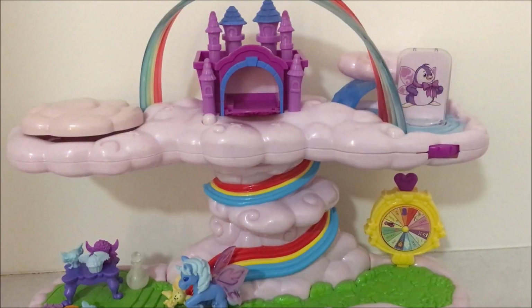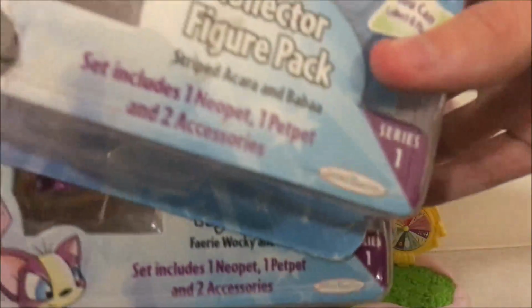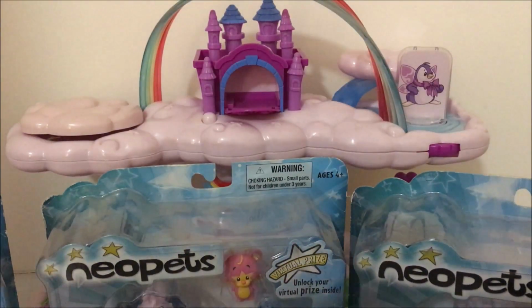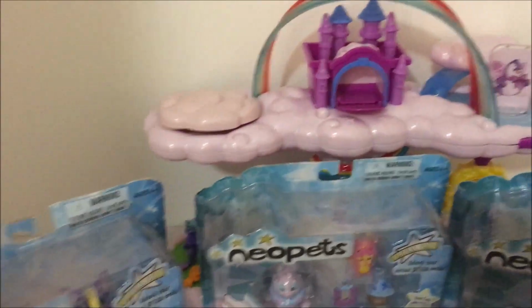Now, of course, back to the beginning of the video, we actually have 3 different unopened figure packs here, and these I'm really going to hurt the value of by opening, but hey, I don't want them to just sit here, so I'm going to open them, which may hurt a few people. And honestly, some of these cost half the price of the set. Again, I paid $30 for this whole thing.